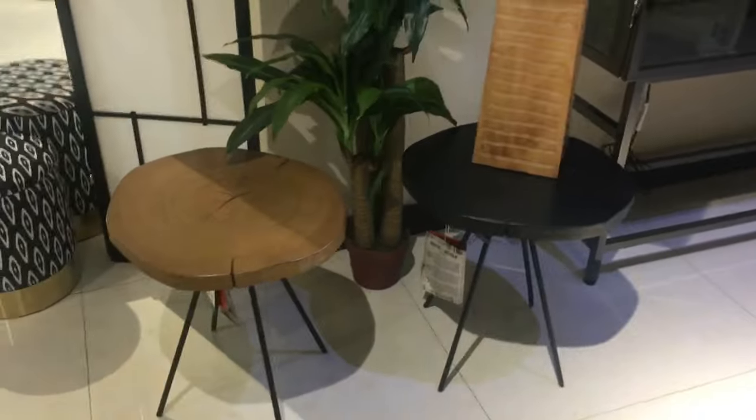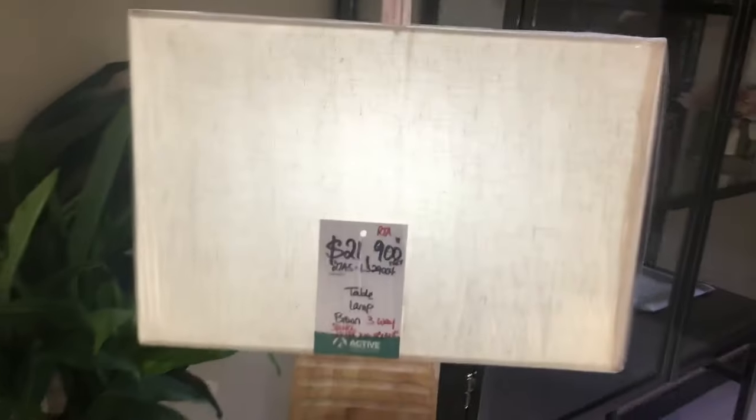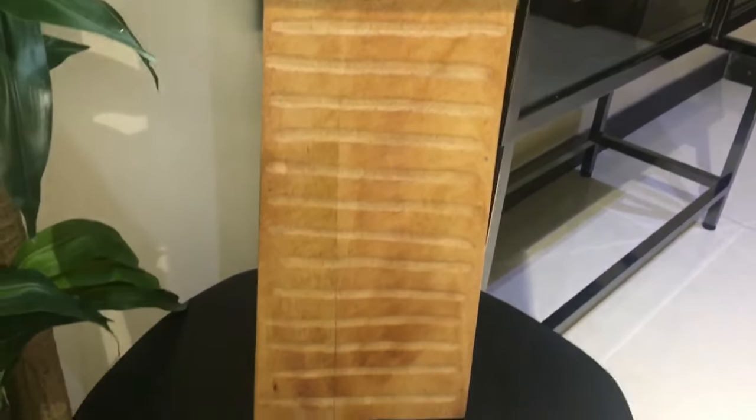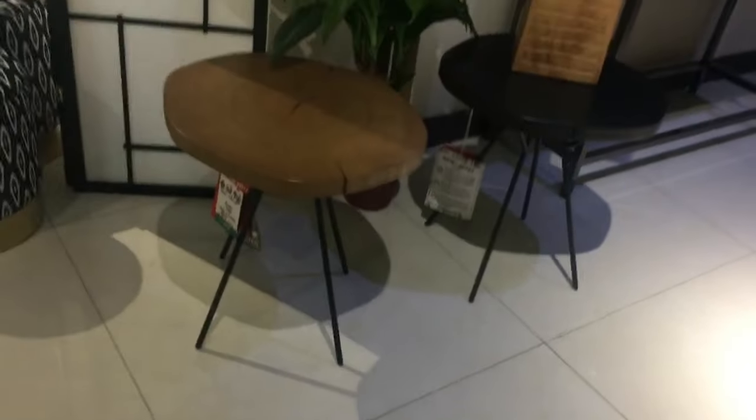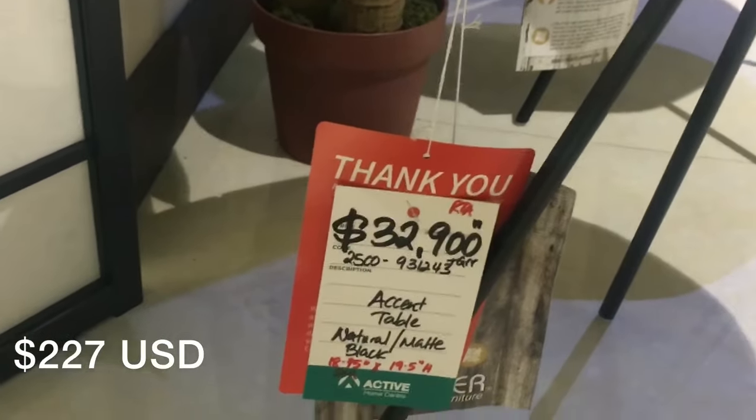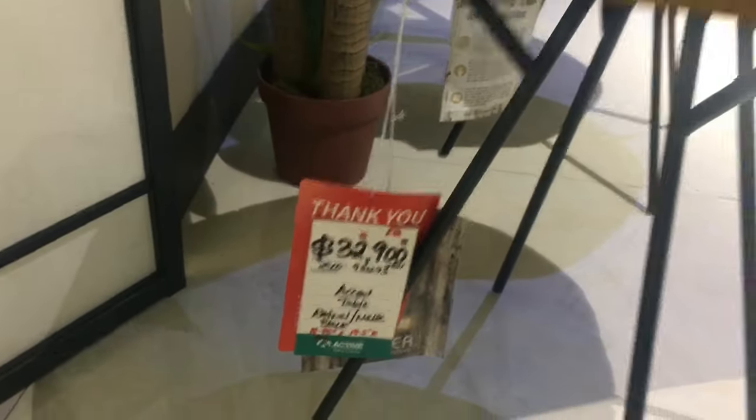Some really nice end tables, right? They have this one in this natural wood tone and this lamp stage with it as well. But yeah, these end tables were nice. So it's a natural wood tone and there's this one that's black. Really cute vibe. And these were $32,900 each, I believe, yeah, each.